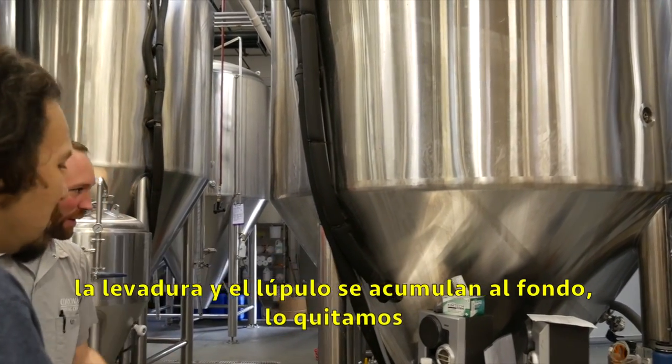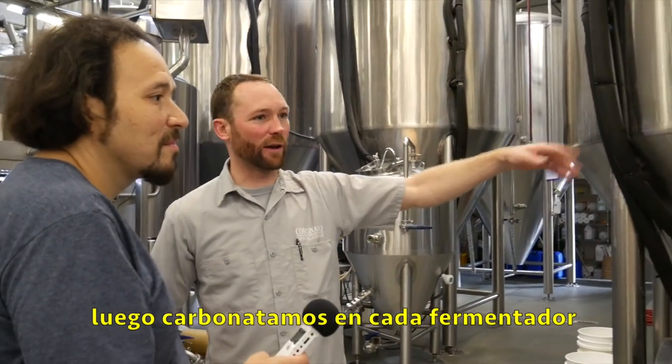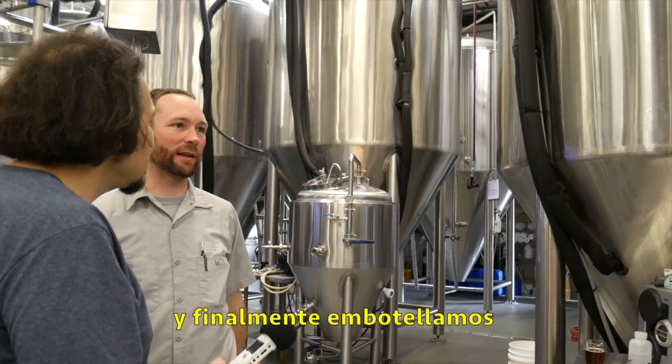All the yeast and all the hops go to the bottom, pull that off, carbonate in each tank. We don't use our bright tank so much, that's more for blending. We carbonate all in one tank, and then package off in our bottling line over here.